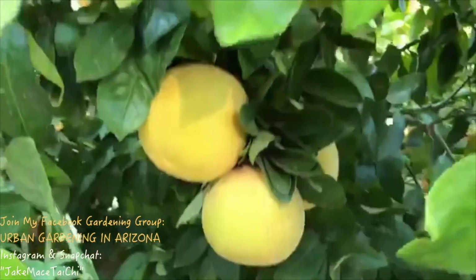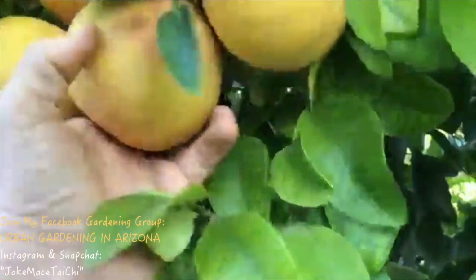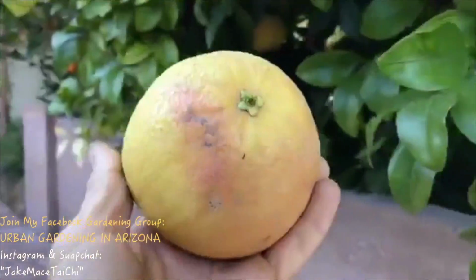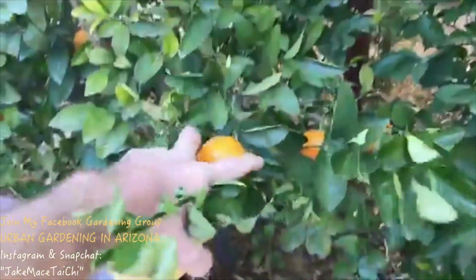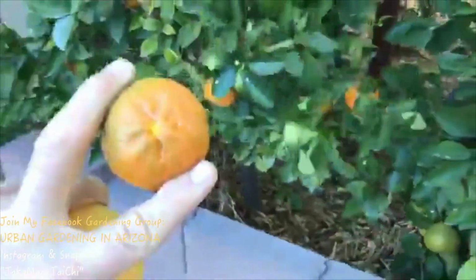Let's pick one. Let's take some of the weight off of this vine right here. Good. It's got some pink there. Tangerine tree doing very well. This is a clementine tangerine. I love it so much. It's probably one of my favorite citrus trees for now on the property.